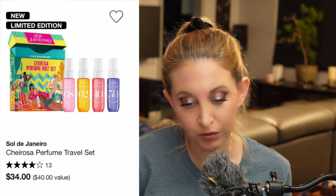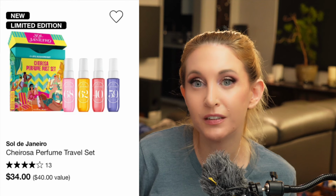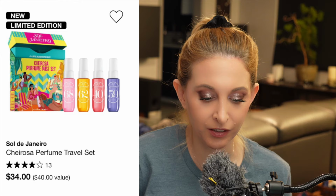Then we have the Sol de Janeiro Cheirosa Perfume Travel Set. I have a few of these. I don't use any of them though, so I'm going to pass on that. None of the scents are that crazy great to me.